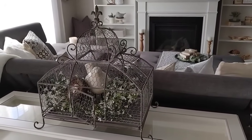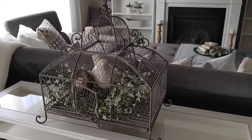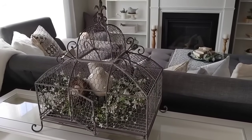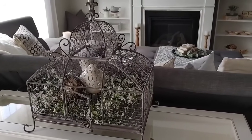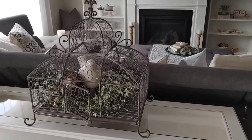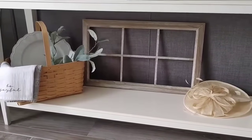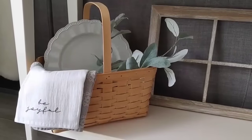And then on this sofa table behind the couch, I have this really pretty bird cage. It was from Dublin Mercantile this year, and it was priced at normally around $150, but it was on sale for $50. So I could not resist it for that price. I just think it's so pretty and so unique. And then moving to this lower shelf, I kept it really simple with a basket, a window frame, and just a really cute hat.